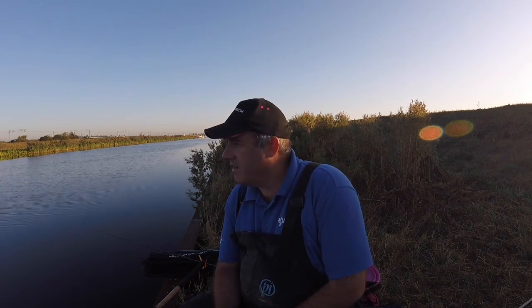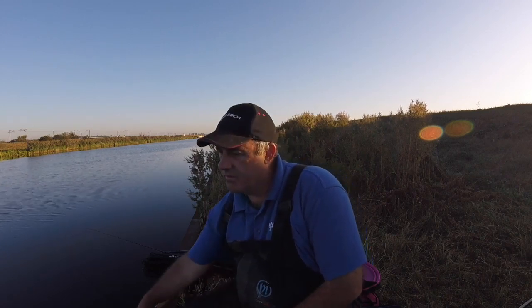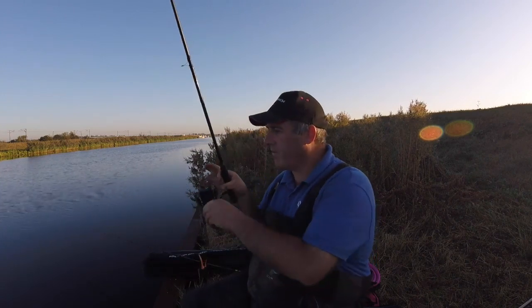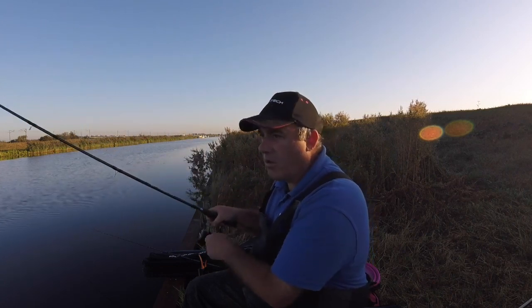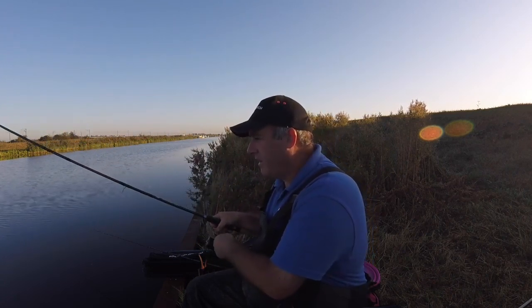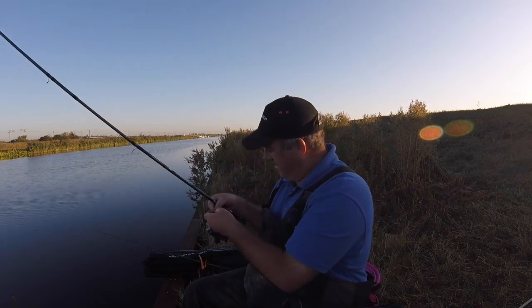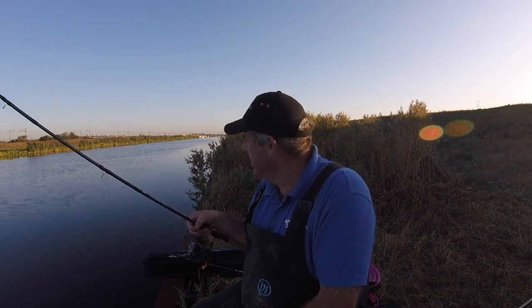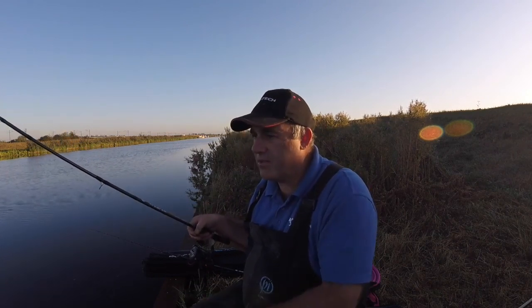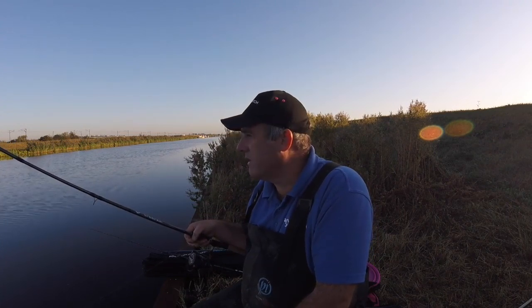I'm fishing on an area which is controlled by Ely Beach Sports and Social, which is also sublet to Pinemore Club. Fishing halfway along the stretch. Just had a bite there and bumped it. This is an area I fished a few weeks ago. Similar sort of conditions. Levels a little bit lower. Clarity is still the same. But I just thought I'd come and give it a go.